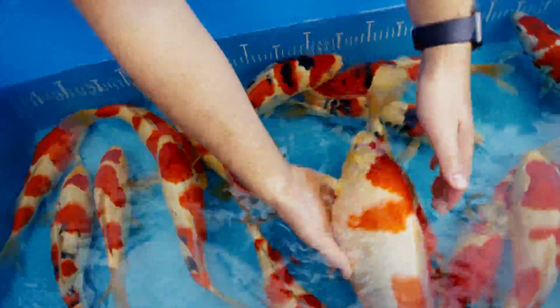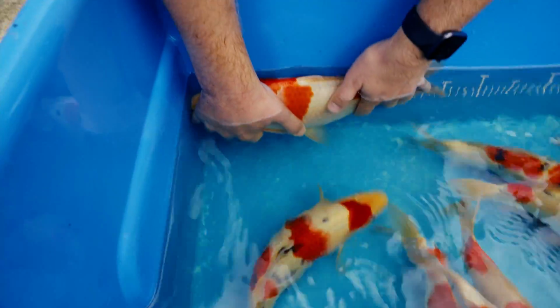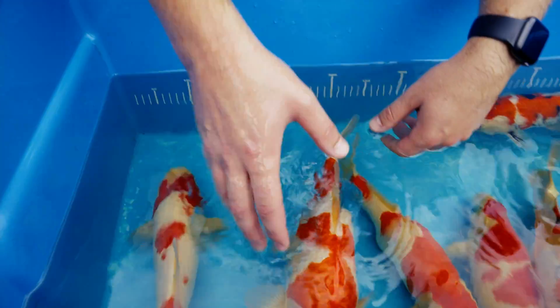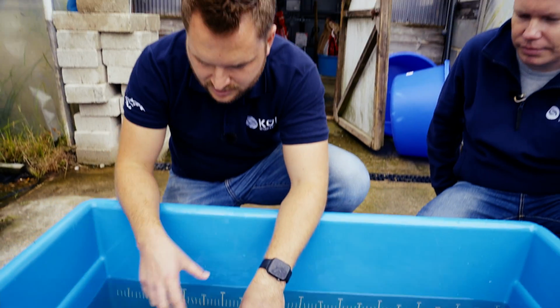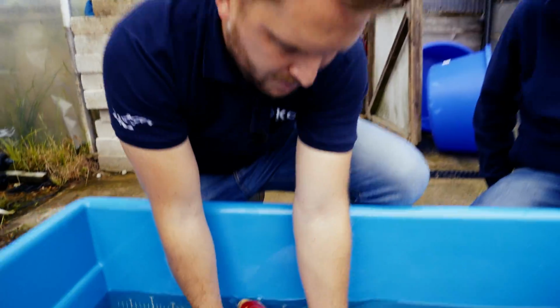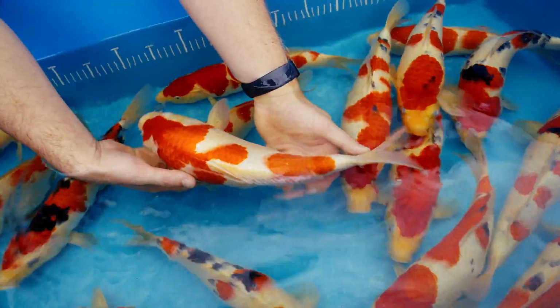I think that's the one we checked out earlier. It's hitting 35 cm, we'll call it. Superb piece, really powerful body frame from the head right down to, got a nice strong peduncle, see at the back end. The benny quality and the overall skin quality, you can see the shiroji is really nice.